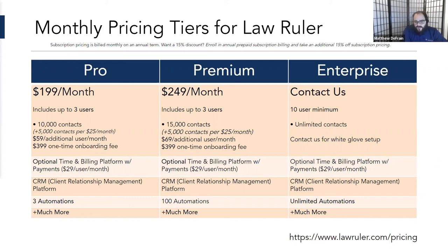and just set up all the automations you need, run all the reports you're going to need. This has all the marketing reports on it. It'll give you all the tools you're going to need to be successful. And the price point is very affordable at $249 a month. And then any additional user you have is $69.